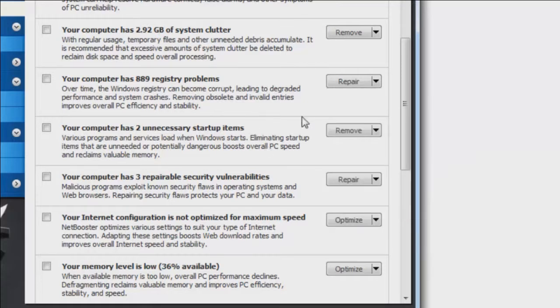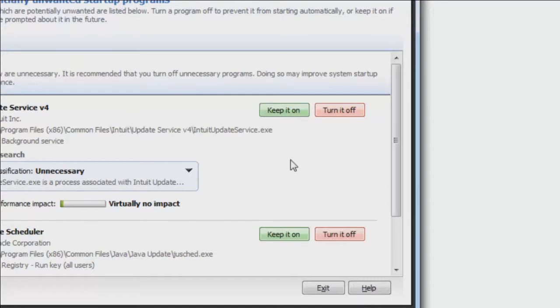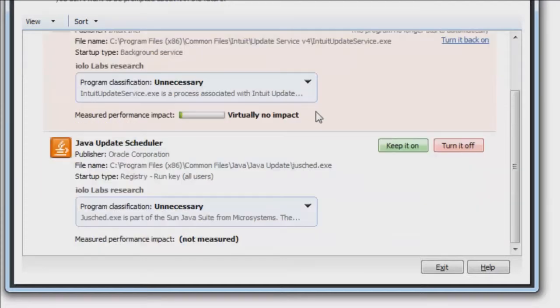Right here we have the startup items, and this could be pretty beneficial to go through and show me what startup programs are in there. So I'm going to pop in and take a look at it. It's saying Intuit update. Do I need this Intuit update on? In actuality, no, I don't, because this is my TurboTax, right? I already filed my taxes. Why is it still wanting to update on me? Maybe I should uninstall the program.